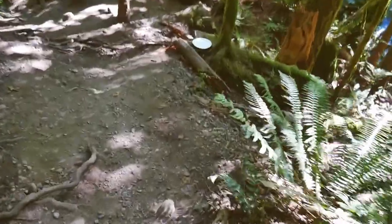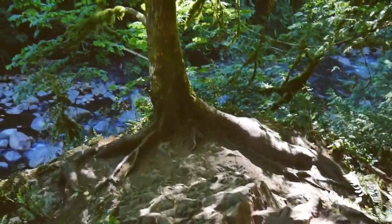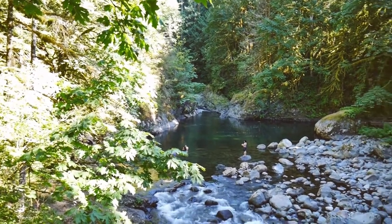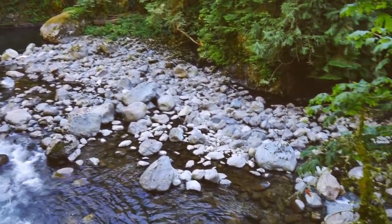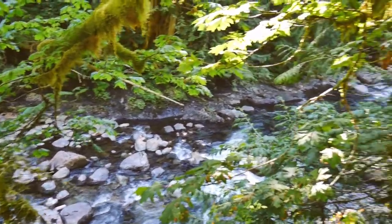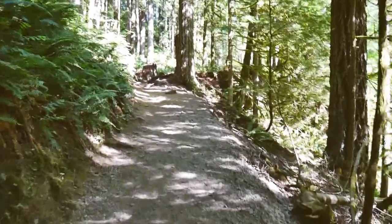All right, we're still walking, but I just want to check out this little section over here. Look at this. Whoa. That's cool. We're pretty close, I think. Look at that. Wow. So I think we're pretty close to the first waterfall. Let's keep walking. Onward we go.